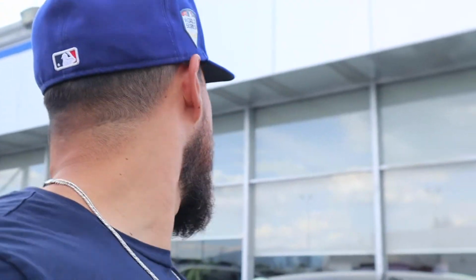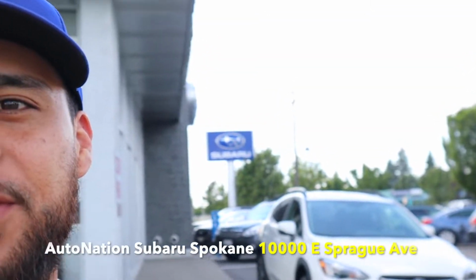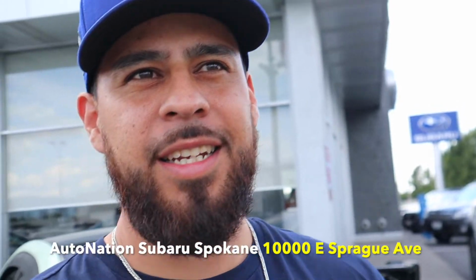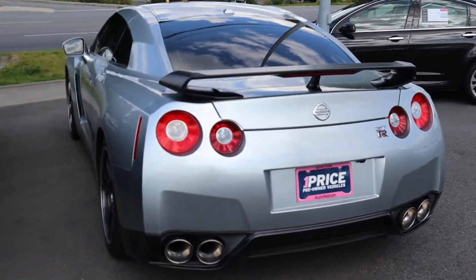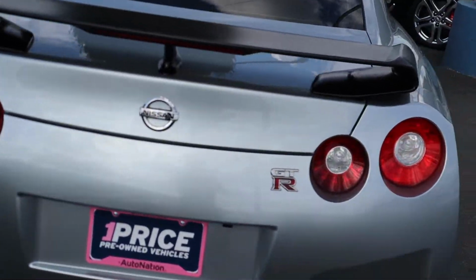Meanwhile, we're here real quick. He checked out the wheels. He loves them because I knew he was gonna like them. We're gonna check out this GTR that he is on a mission to sell to a customer. So we are at Auto Nation Subaru out here in Spokane, and let's go check out this GTR 2015 maybe. GTR. It's a pretty badass car.